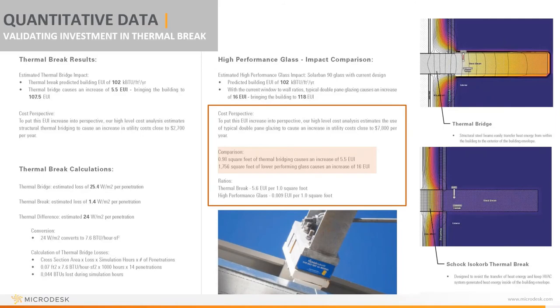Going back to showing how our team can break down these decisions, this is a little more in depth, but I really wanted to show you that we can do these calculations, taking the thermal bridging and understanding the breaks in that and what kind of influence that makes. When we're looking at these shading systems, attaching them back to the structure, like Jeffrey mentioned earlier, we can look at the comparison of 0.98 square feet of thermal bridging can cause an increase of 0.55 EUI. So for every square foot, you almost have 5.5 EUI change, and you can have a square foot penetration every 10 feet, depending on your awning design.